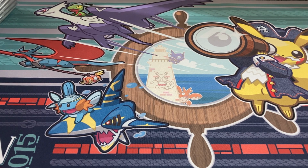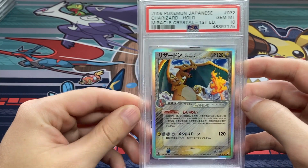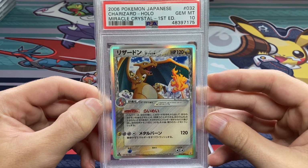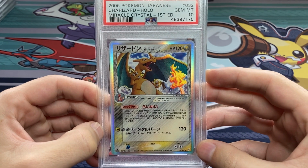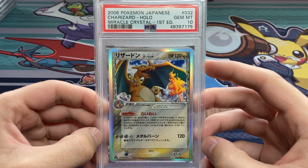All right, so now we are out of the promos and we are on to the Delta Species Holos. We'll just kick it off with the big boy there. Charizard, Miracle Crystal, first edition. Arguably the most expensive, hardest to grade, or certainly not the hardest to grade. Actually, that would probably go to the Dragon Frontiers cards.